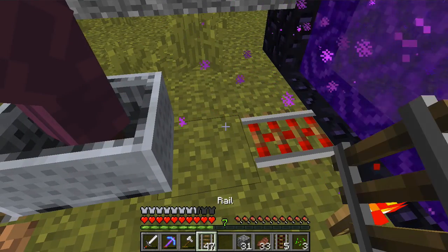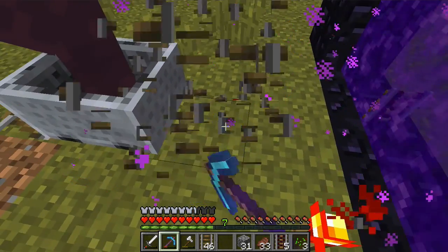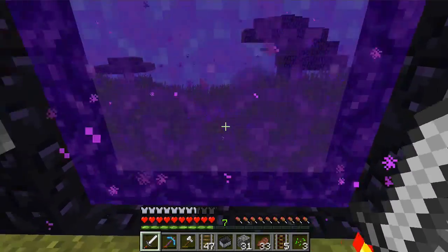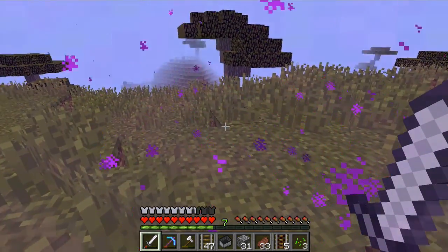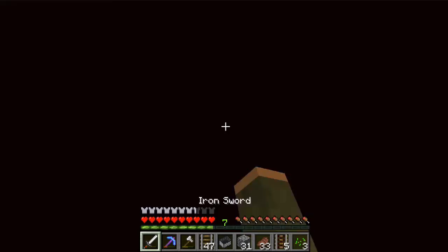Alright, this time for real. So let's get him off the... You know what? Forget this stupid activator rail. Let's just hit it with a sword. Okay. There! He went through. Awesome. Now he just... Hopefully he won't die by falling down the pit.